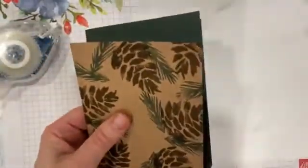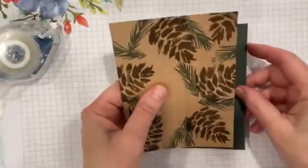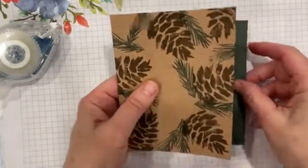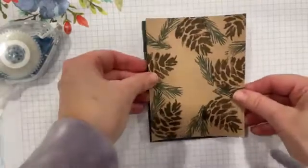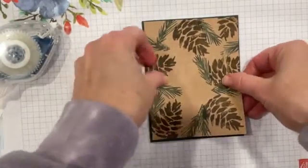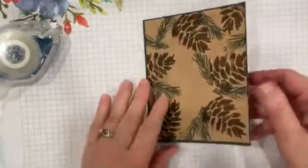And this is going to go on the front here. Delicate dahlias. Yeah, I bet that was beautiful. All right, so this card is going to be portrait. It's going to go like this.